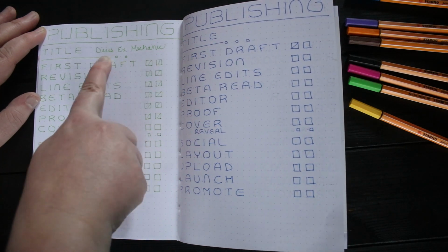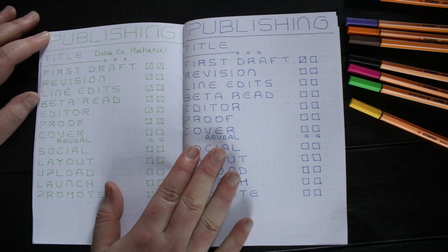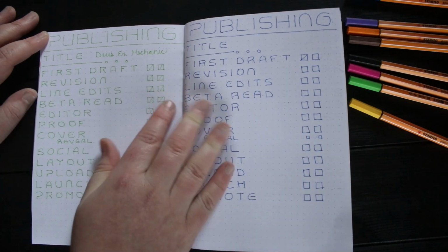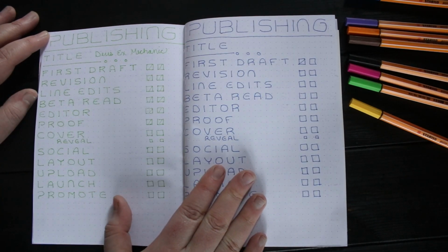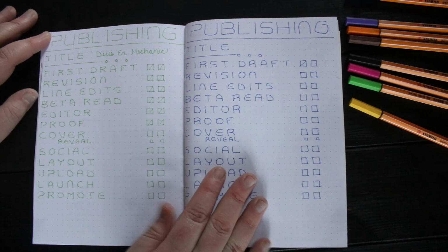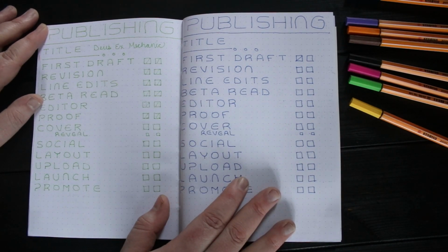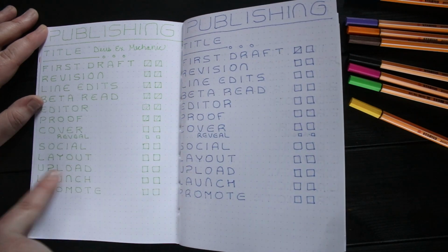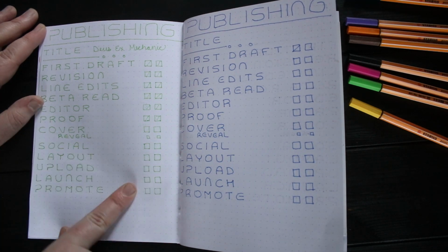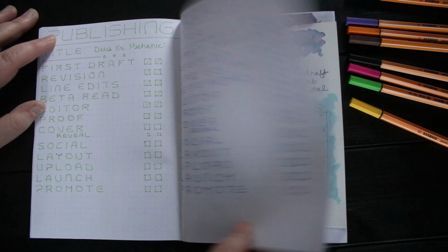So like the title of the book, so the first book I'm going to be publishing is called Deus Ex Mechanic. And I have 2 little boxes, so one to say it's in progress and the other to say it's done. Because this book is almost ready to go, the draft, revision, edits, beta reading, editor, and proofing have all been done, and now before it gets published, it needs cover art and some promotion, and I need to have the layouts done for both ebook and print. It needs to get uploaded, launched, and then promoted. So I've done that 3 times for the 3 books I'll be working on this year.